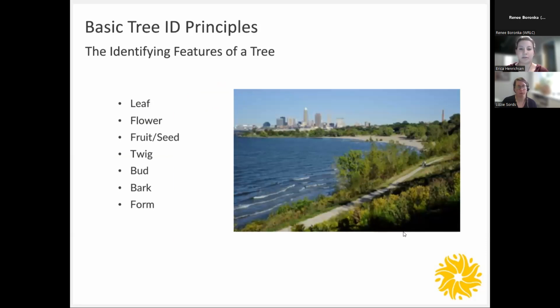As you start to get more comfortable identifying trees, you will begin to build familiarity with them from a distance. You may be able to one day identify trees from 10 meters away, 20 meters away. However, building up that skill, confidence, and knowledge relies on being able to look at several characteristics and recognize all these features at the same time. So it's good practice to examine these characteristics one at a time and really be confident in your identification. These would include the leaf, the flowers, the fruits and seeds, twigs, buds, the bark, and the overall form of the tree.